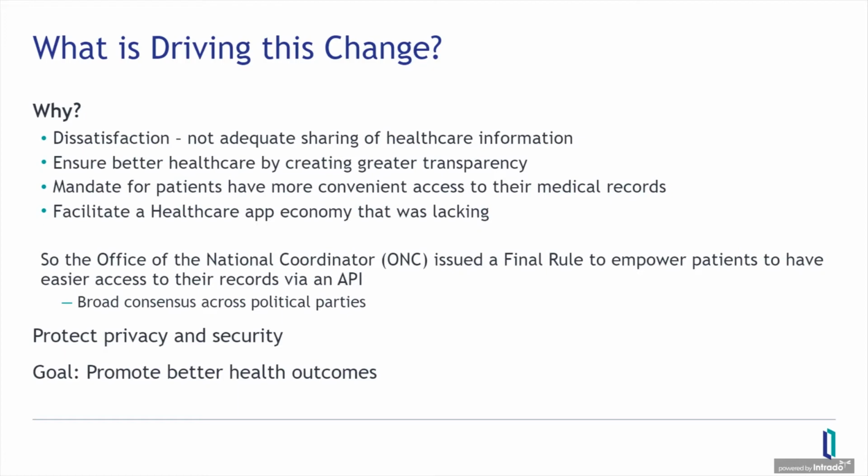So what's driving this change? Frankly, it's dissatisfaction. There has not been adequate sharing of information between health data sources. There is a societal need to ensure better healthcare by creating greater transparency on access, outcomes, and the cost of care. And something that's been building for years, and a result of the 21st Century Cures Act and other recent mandates, is this desire for patients to have more convenient access to their medical records, and also a need to facilitate a healthcare app economy that's frankly been lacking.